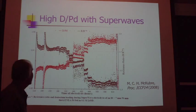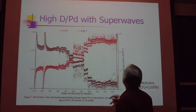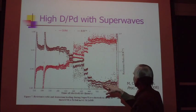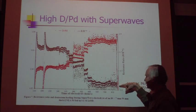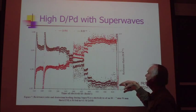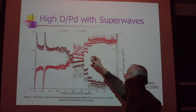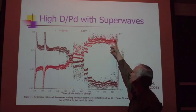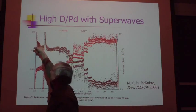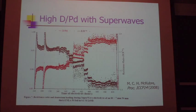So what we're looking at here, here's the resistance ratio here. So the resistance ratio is coming down, going way down. Here's the resistance ratio hitting a little bit north of 1.3. And here's the loading on that axis up here that you can see. So this cathode is loading up to 0.97, 0.98 or so, even higher. And so here you've got some examples of cathodes that are loading heroically.